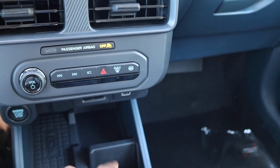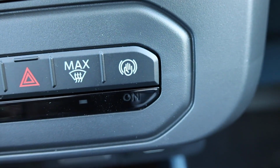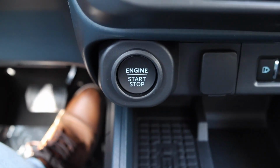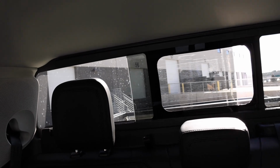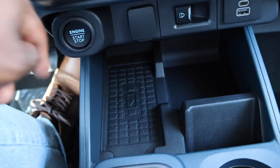Caution lights right there. This is like your defog, and this is like an auto hold button, so if you are at a stoplight, you can take your foot off the brake basically. Wireless chargers there, and you guys see where the stop start button is. That is in an odd spot, but at least is visible. I like that you can slide that rear glass out back, and you have two USBs. You have a type C, type A, a little bit of storage here, wireless charger for your phone.